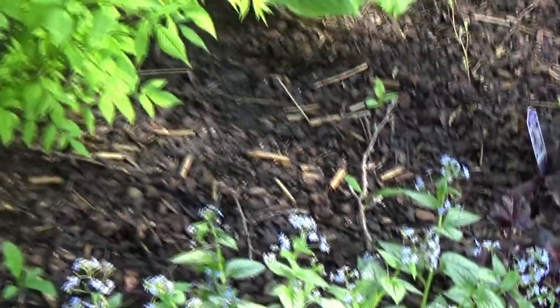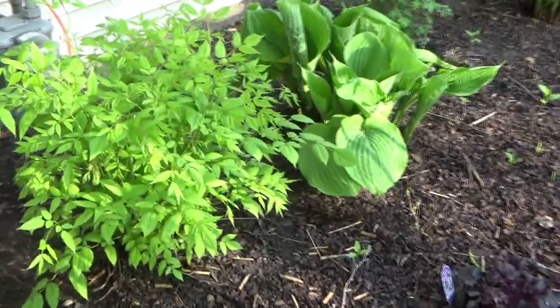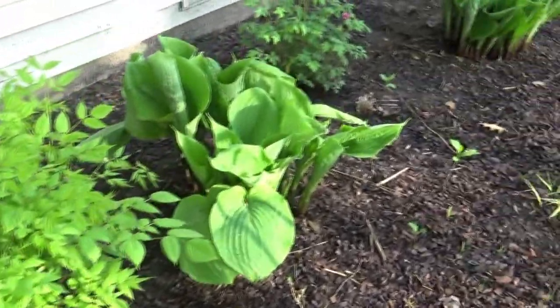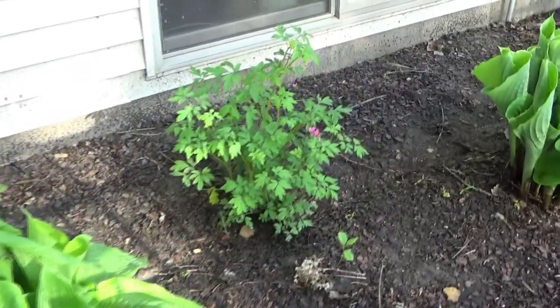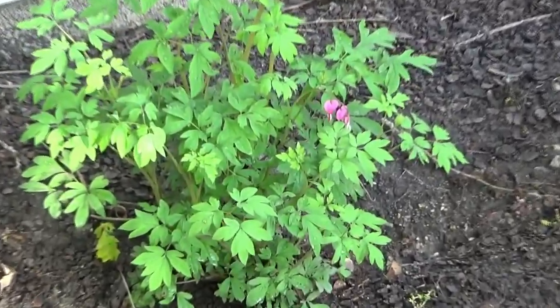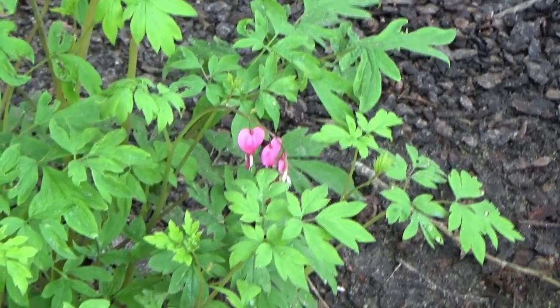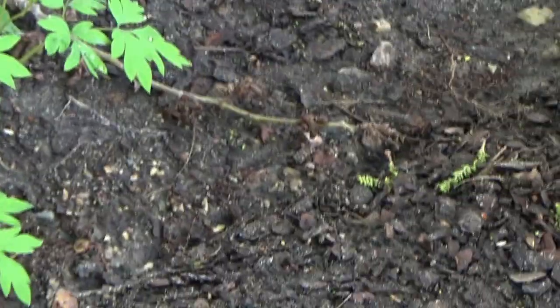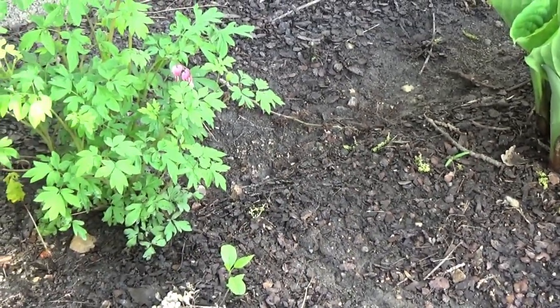And then this is always a happy sight back here with the goat's beard. Bleeding heart is okay. It should be putting on more of a show than this. That little bloom in there, I think what does it is it's right under the overhang, and you can see where it kind of trenches there. So it just gets hammered by the rain.